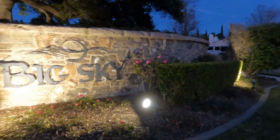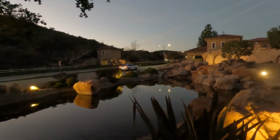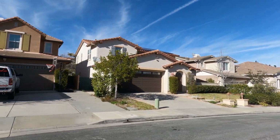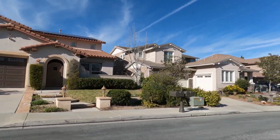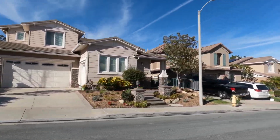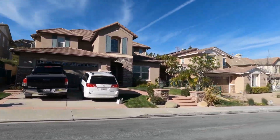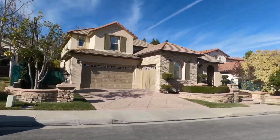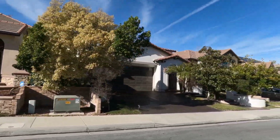Big Sky is made up of 9 different tracts, and it's located on the very northern side of Simi Valley. So if you're familiar with Simi Valley, you take the 118 freeway, get off at Erringer, and just travel north, and that's where it's located. It's made up of 619 homes currently. Now the cool thing about Big Sky is it's got some amazing views.